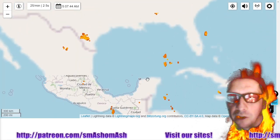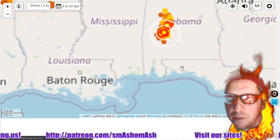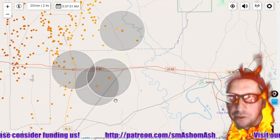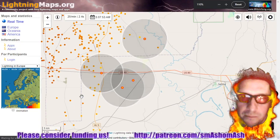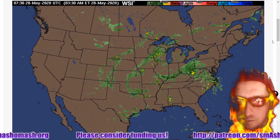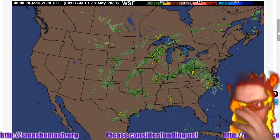Next, lightning maps. We saw some yesterday, and I think it was Mississippi. Today, Alabama's getting struck. Selma, there's thunder rolling in. Next time you hear some, lightningmaps.org, it's good times. Forecast thunder, freak out your friends.